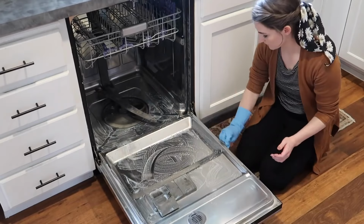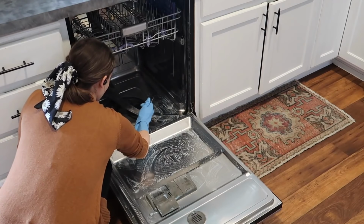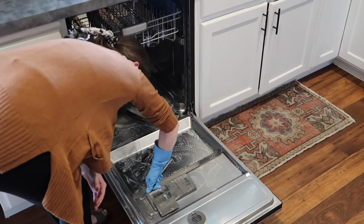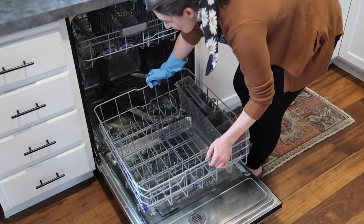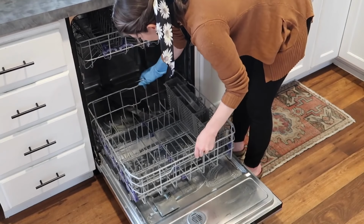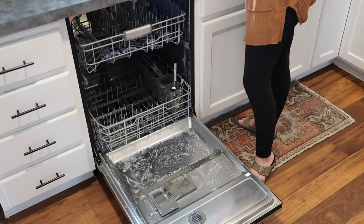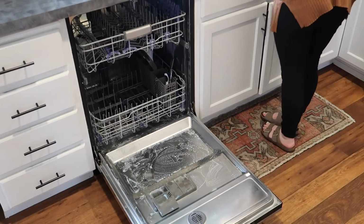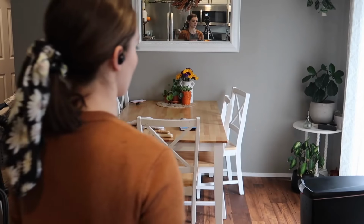I actually ended up getting a butter knife and kind of chiseling out some of the hard water spots or places where my dishwasher detergent has hardened. And once that is all scrubbed out, I am going to run a very quick and hot rinse cycle on my dishwasher with that rack put back in to just rinse it all away and make it sparkling clean for the next load of dishes that inevitably have to go in there.